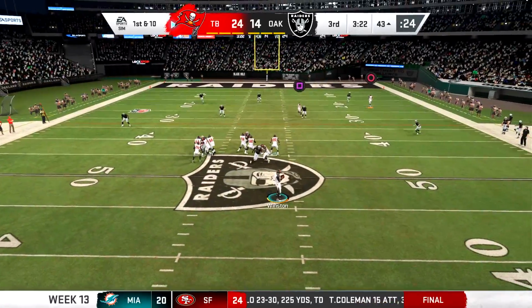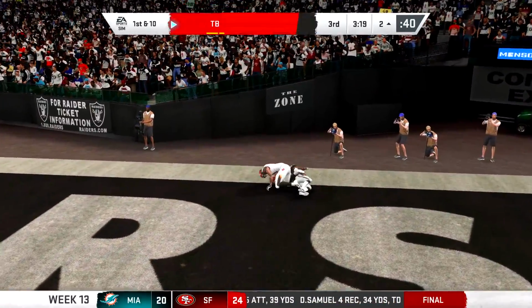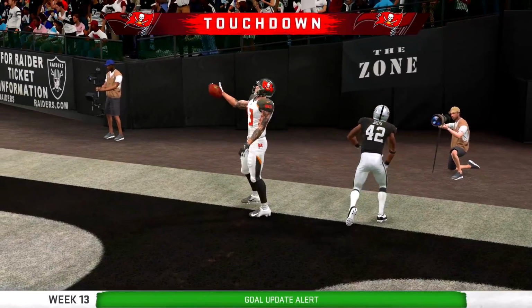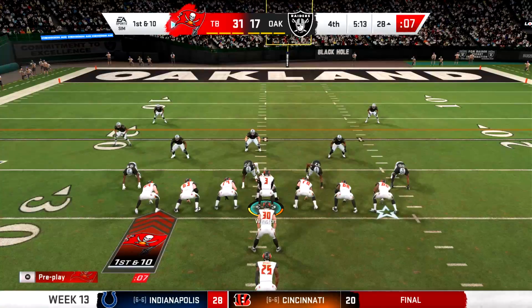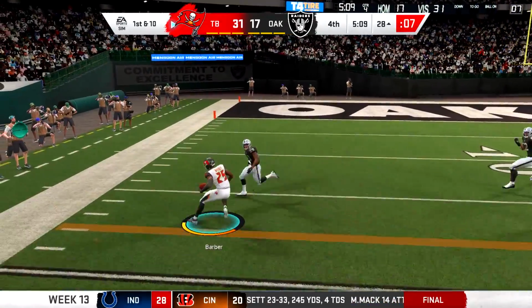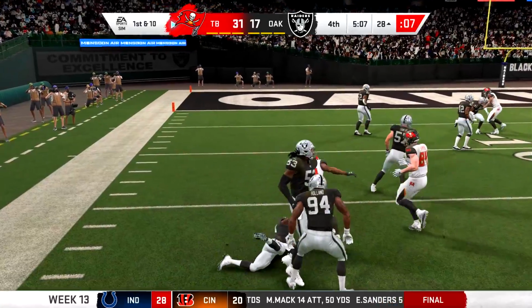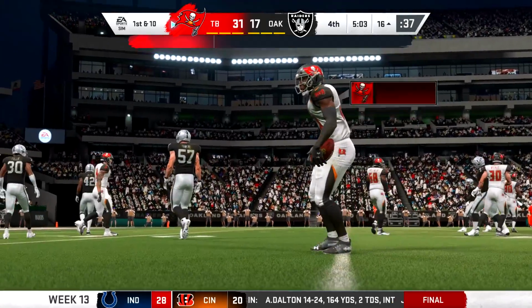So now a play action here. Jameis Winston going to load this one all the way up. Mike Evans goes up into the sky, and he mosses Carl Joseph and make it 31-17 now after a Oakland field goal. So here's Peyton Barber with the football. They're going to try to pound the rock here and get out of here with a W.